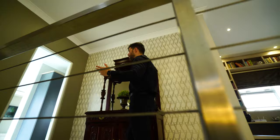But just off to my right is what we've all waited to see, the master suite. And it's time, ladies and gentlemen. Come with me.